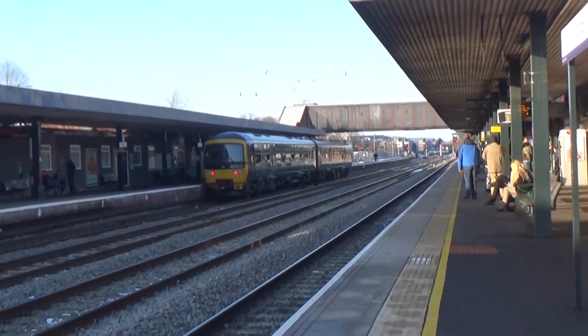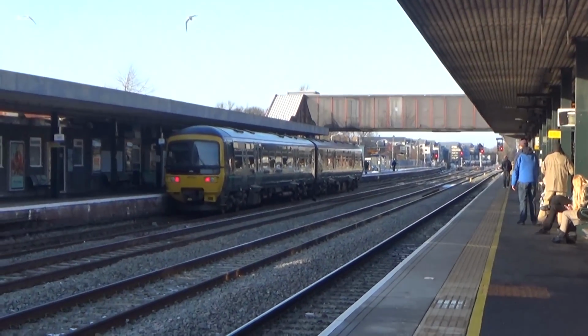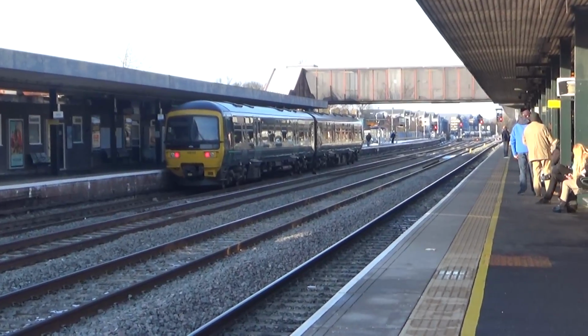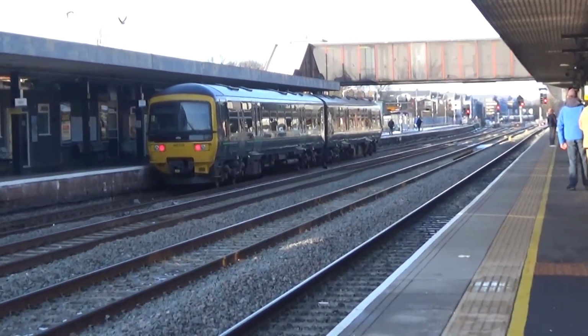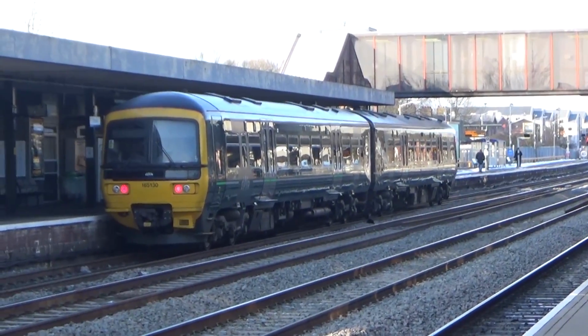There's 165-130 as well. That's terminated in from Didcot Parkway, I think. That 165. So yes, I think it's off as well actually.